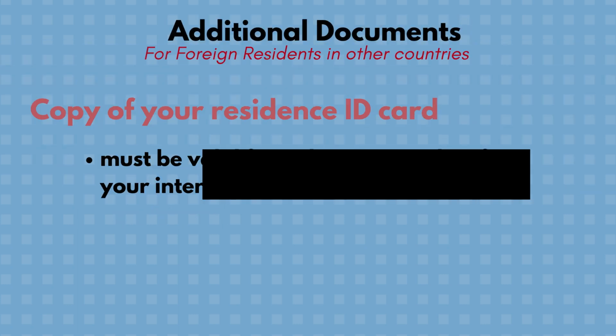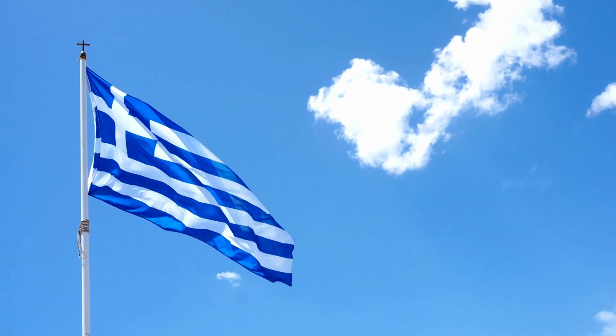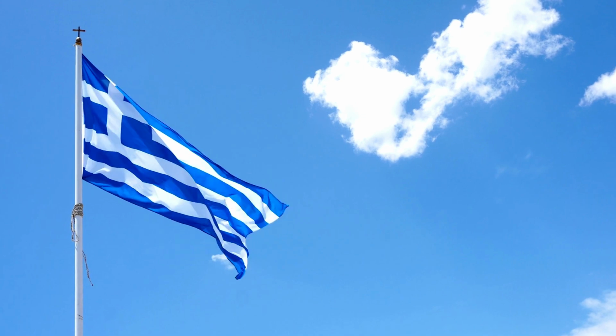You have to also include a copy, again, if you are a foreign resident in another country, a copy of your residence card slash work permit that is valid for at least 3 months after your intended travel date. So those are the lengthy requirements.